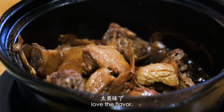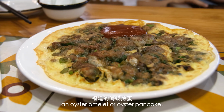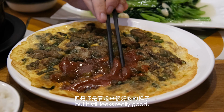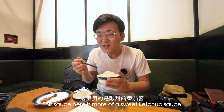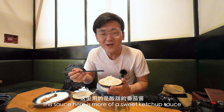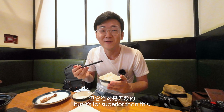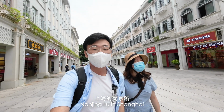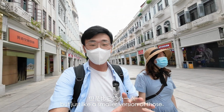Love the flavor. And we also have here an oyster omelet, oyster pancake. It's a little bit different from the one I'm used to in Taiwan, but it still looks really good. I think the main difference is the sauce. The sauce here is more of a sweet ketchup-y sauce, and the Taiwanese version, I can't really describe it, but it's far superior to this. This road sort of reminds me of Nanjinglu in Shanghai or Beijinglu in Guangzhou, but just like a smaller version of those.